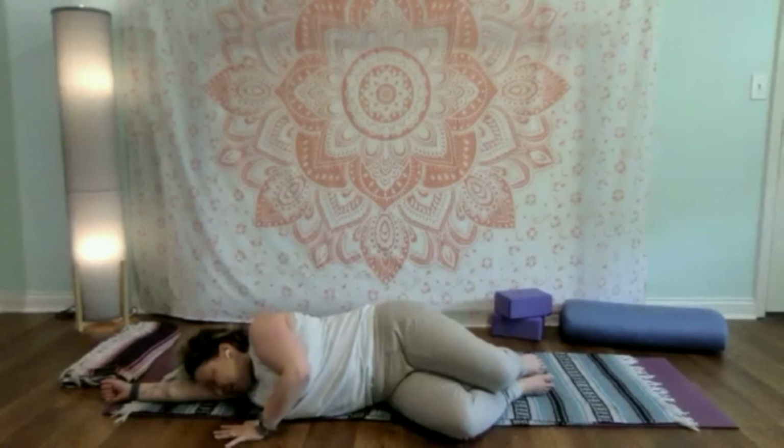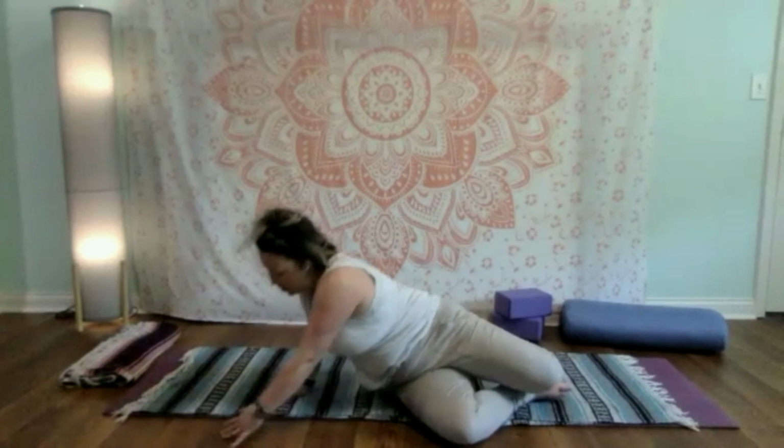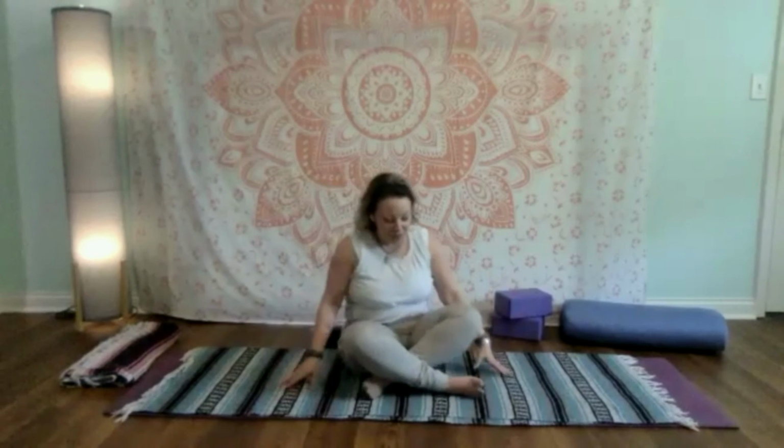And when you're ready, pressing yourself back up into a comfortable seat, maybe the same one we started with or a different one. Finding a nice tall spine, fingertips to the side, noticing how you feel. Inhale, arms come up overhead, touching palms together. Exhale, hands in heart center. Reconnecting with that intention one more time.